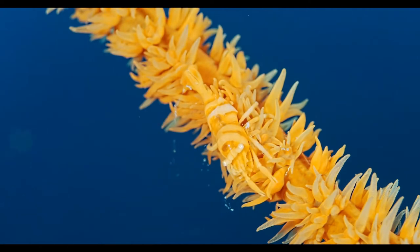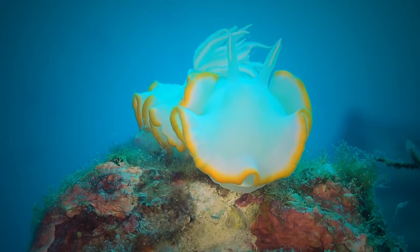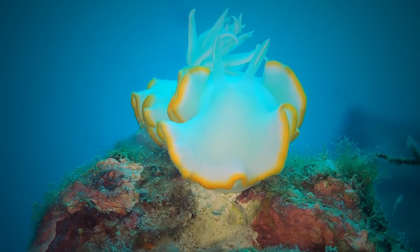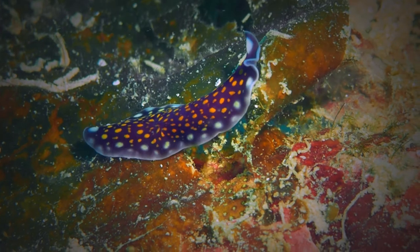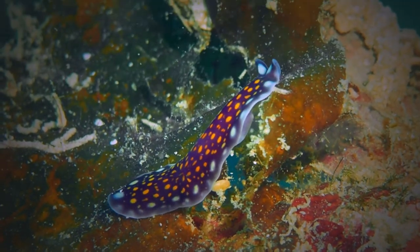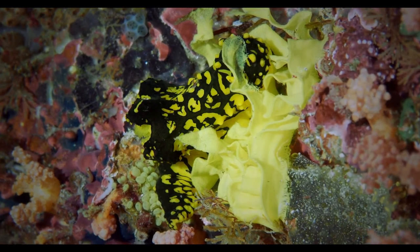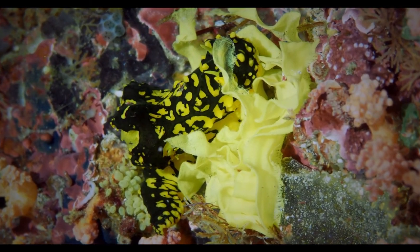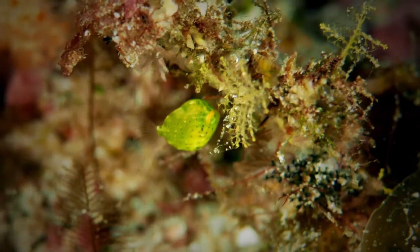We're pleasantly surprised by a sloping reef with some familiar subjects. But this unknown, secluded bay seems different. It's almost like a nursery. Eggs, babies, and juveniles are everywhere.